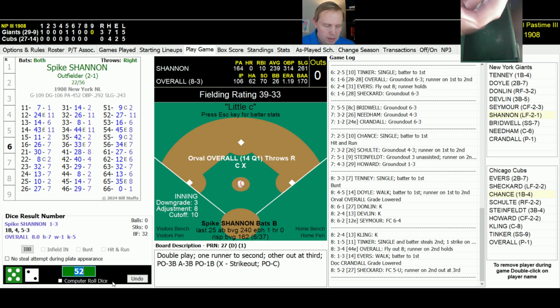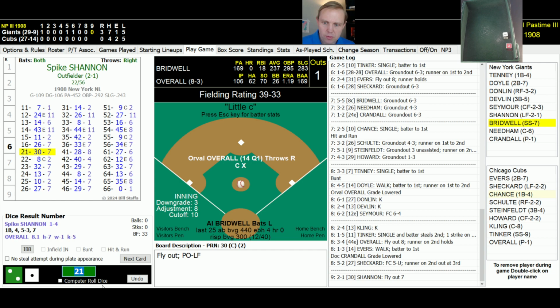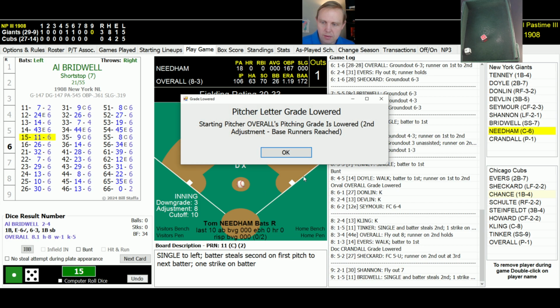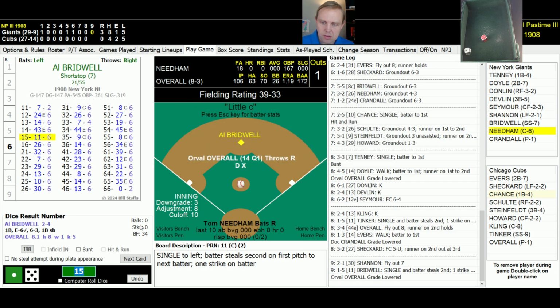3-0 to score. Here's Spike Shannon. He rolls a 21 for a 30. Fly ball to left, and Sheckard has that. 1 away. Al Bridwell up next. He rolls a 15 for an 11. That's a single to left, and he then steals second base.